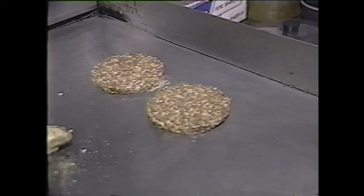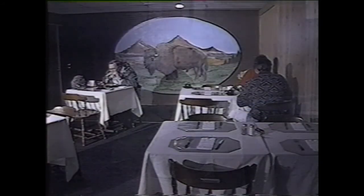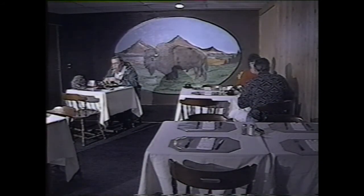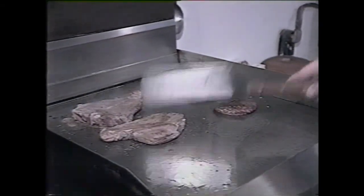The bison meat, which tastes like fine beef, is not only good, but good for you. It's lower in cholesterol, lower in fat, higher in vitamins and minerals. There's less grease. Open 7 days a week, buffalo is always on the menu, not only in buffalo burgers, but also buffalo steaks and in a lot of other things.